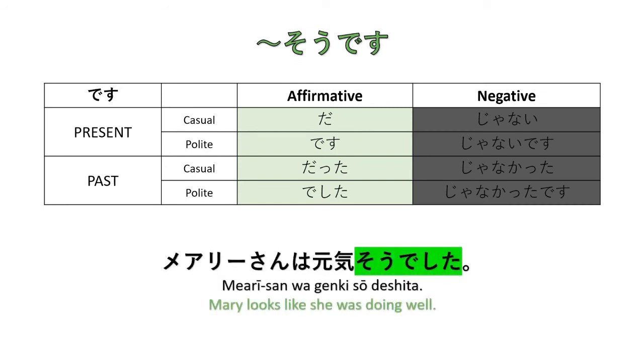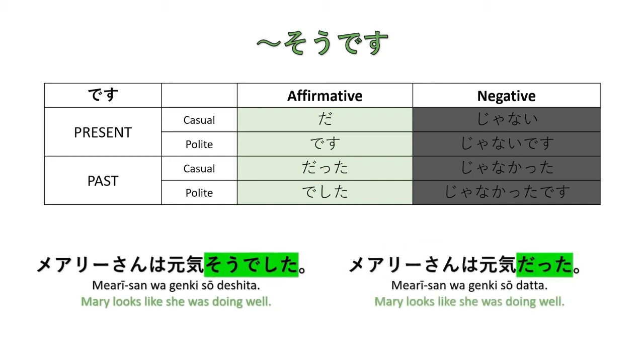Here we can also use the past tense. Mary-san wa genki sou deshita. Mary looks like she was doing well. Genki sou deshita, right? So this is okay. We can also use the casual form, datta. Okay? Genki sou datta.